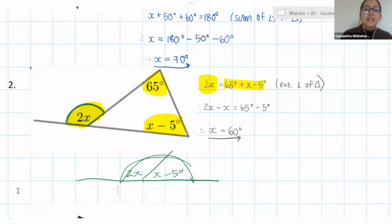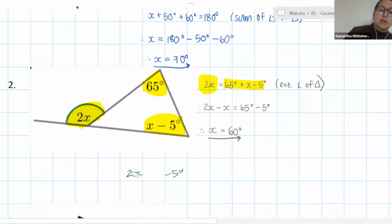Just quickly, because I can see Micah's question on the chat. Often these diagrams are not drawn to scale, so don't use your protractor to try and measure. It probably won't give you the right answer. Sometimes they are drawn to scale, but most of the time they're not, and it'll say diagrams are not necessarily drawn to scale, so you probably won't get the same answer by using your protractor.